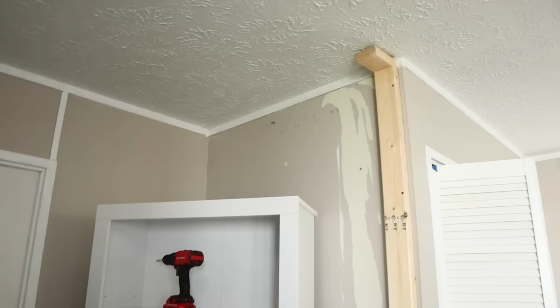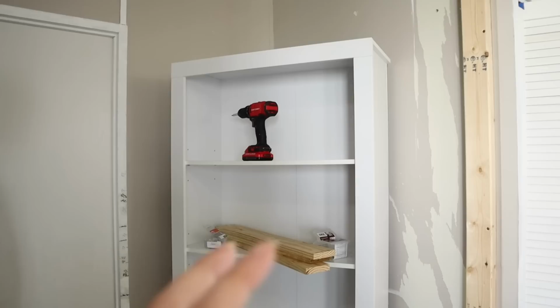Okay, so what he's done is he's put a little stud up here, hey Shane, is this 6 inches? Okay, so he's put a long stud up here, and then another little stud on the ground because we're going to angle it out. I told him I kind of wanted it like a hexagon, not really, but he knows what I mean because he loves me. But I want it very angled.